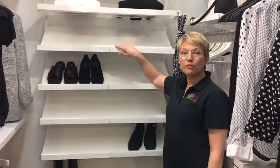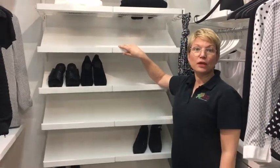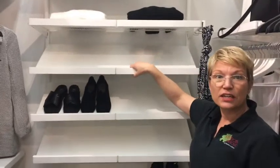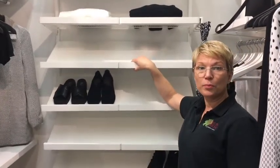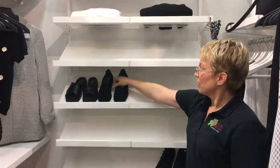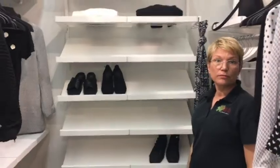Now, if you have plenty of room in your closet and you really want to show off your shoes and make it look more like a boutique, you can do something like this. So these are the angled shoe shelves, also part of the Elfa line at Container Store. And you can place your shoes like this, and it just looks beautiful.